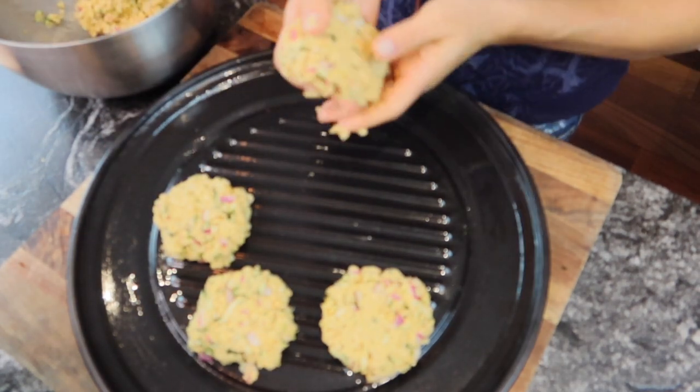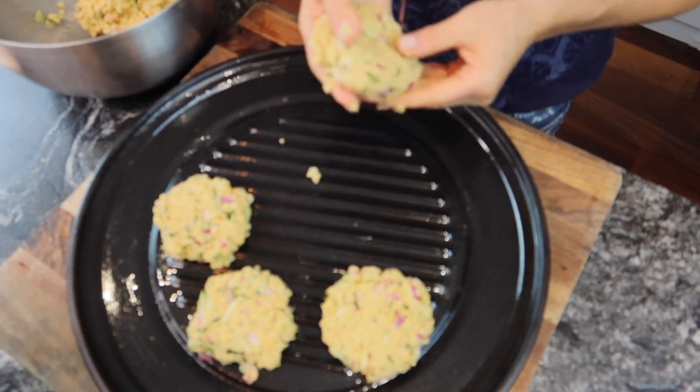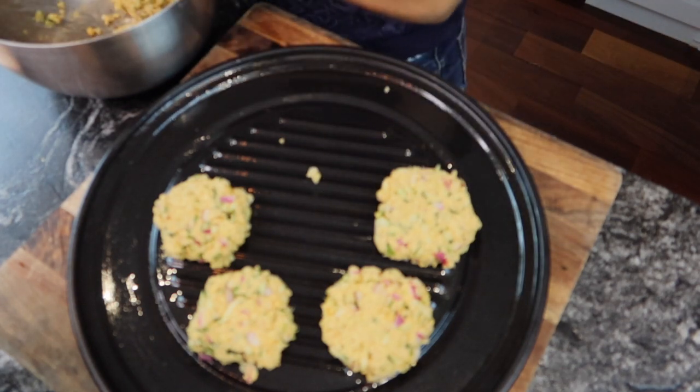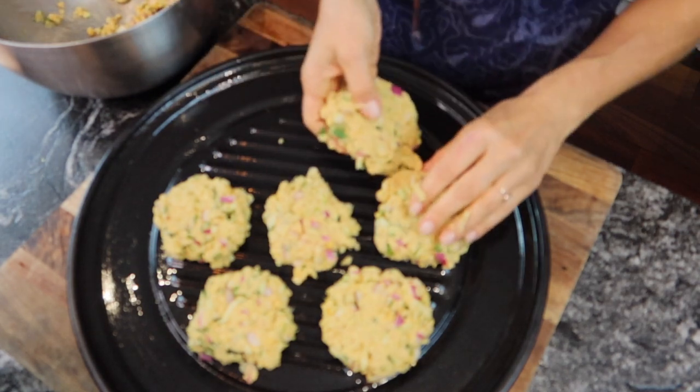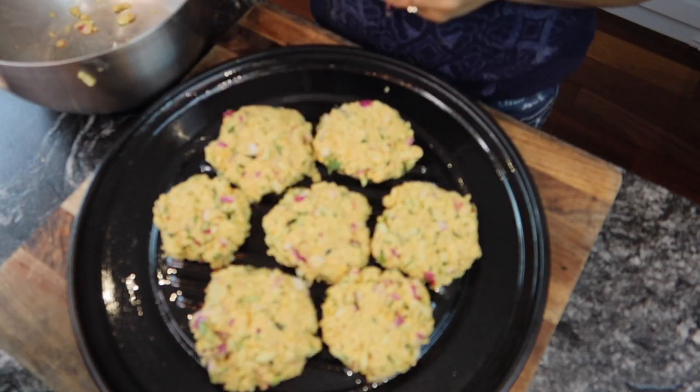This recipe should make between 6 and 8 patties. But that all depends on what size you'd like to make them. Perhaps you have young kids at home, so you might want to make them a little bit smaller. That's completely up to you. Et voila! So how fun and easy was that?